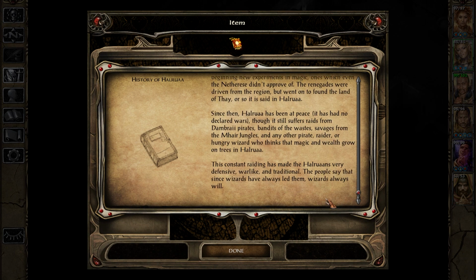It has had no declared wars, though it still suffers raids from Dambrath pirates, bandits of the wastes, savages from the Mehar jungles, and other pirate, raider, or hungry wizard who thinks that magic and wealth grow on trees in Halruaa. This constant raiding has made the Halruaans very defensive, warlike, and traditional.